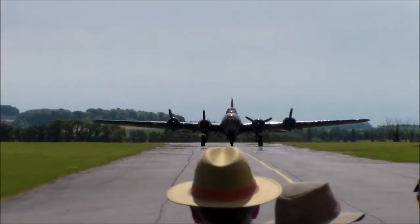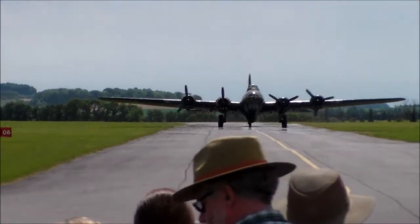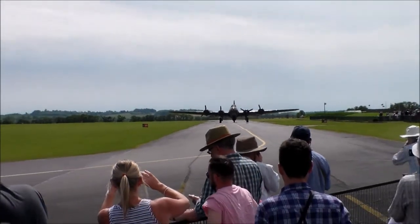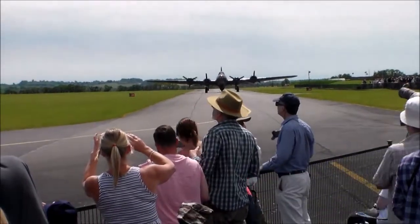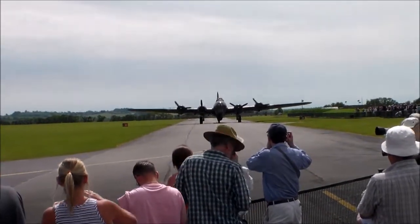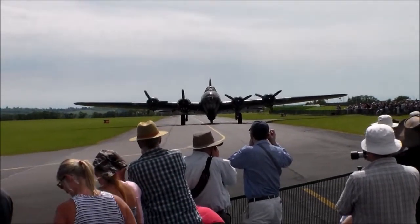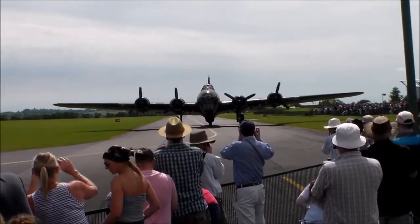They were talking as Sally B came into land, and the B-17 will shortly be taxiing past. A nostalgic sight for Doug, I'm sure, as is the spectacle of the Mustang now on display. Association with Duxford Airfield also started 75 years ago this year.